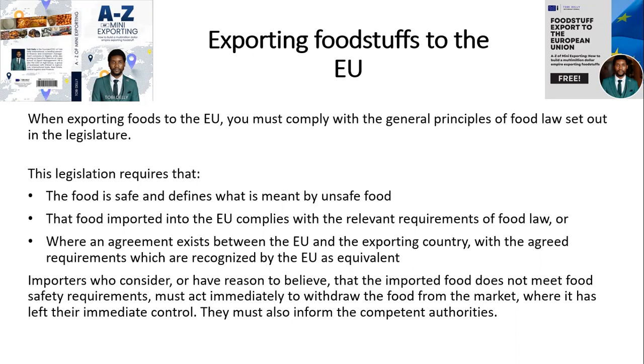And if you look at our previous classes where we've been talking about foodstuff export to different locations in the world, we've discussed that developed countries don't want you to bring products from animals that are going extinct, or animals that have been declared to be protected by law. All those kinds of things, it's illegal and not safe. So the food imported into the EU has to comply with the relevant requirements that they have.